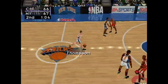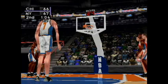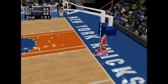Number 7 is going to the line. He puts up the first of two. He misses his first shot. Number 7 sinks the second. 1 minute remaining in the second quarter.